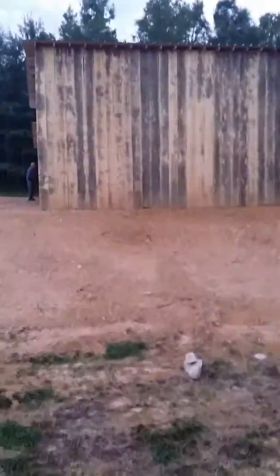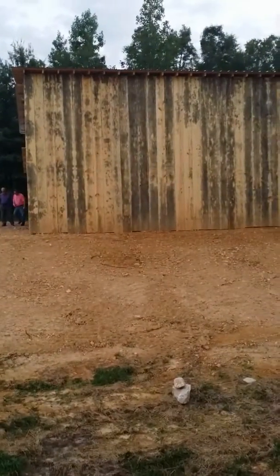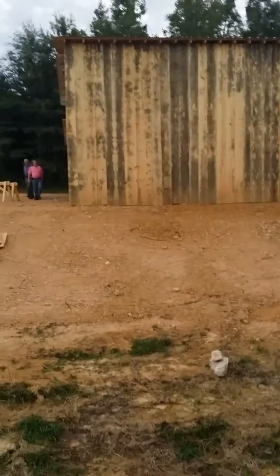That's my husband and stepdad up there. Uh-oh. Sorry about that. He's also a little uneasy about some of the other horses over to the right of us.